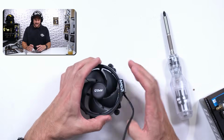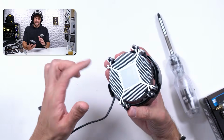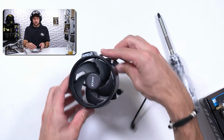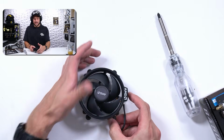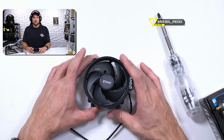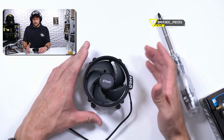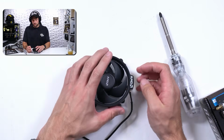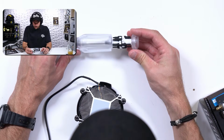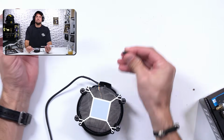But I hate how the AMD logo is oriented, because it's a rectangle, not a square. It's either this way or this way. I absolutely hate that. So what we're going to do over the next 5 minutes is uninstall this whole contraption, that way we can rotate the AMD logo to be face up. Because we are not animals here. We like things to be neat and tidy. So we're going to spend a couple minutes to make that happen, because it's totally worth it every single time.